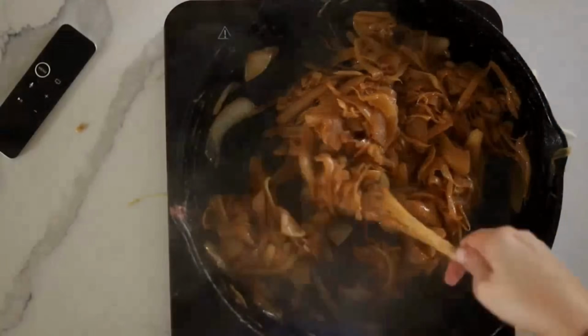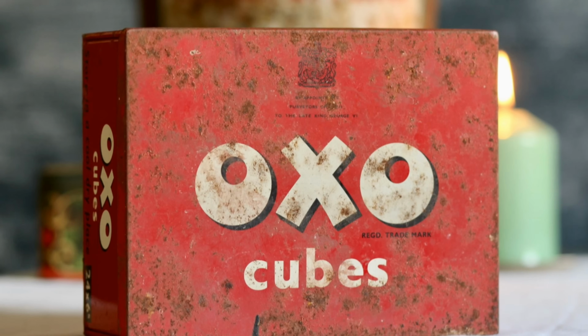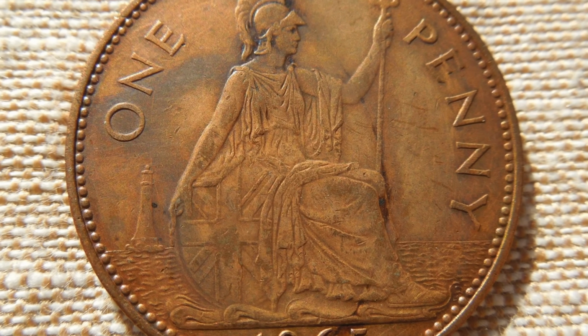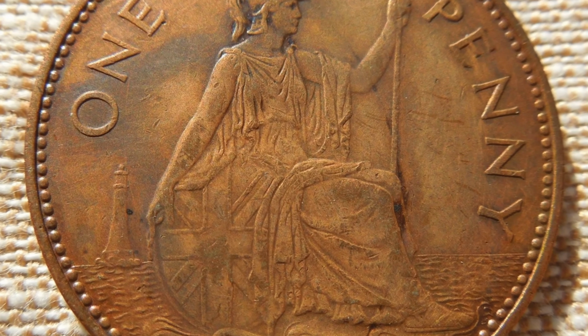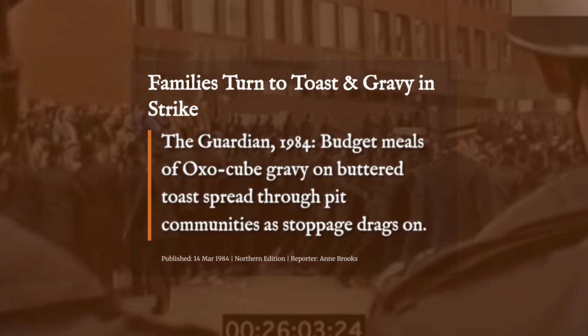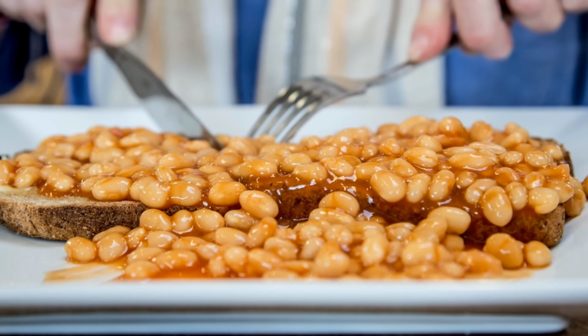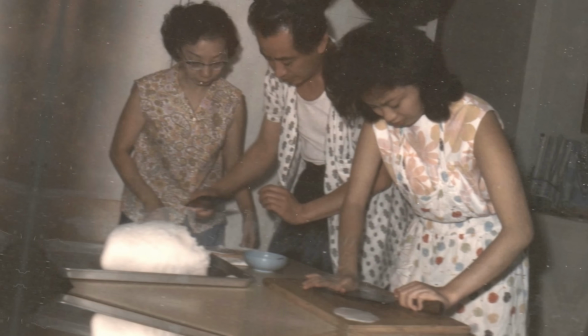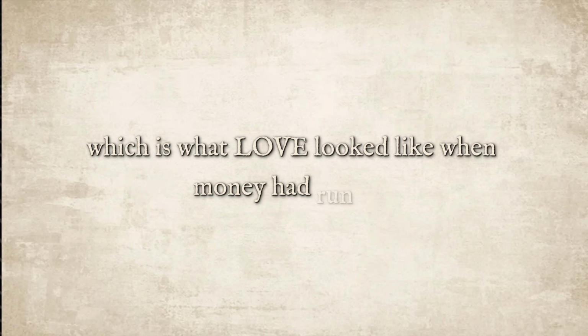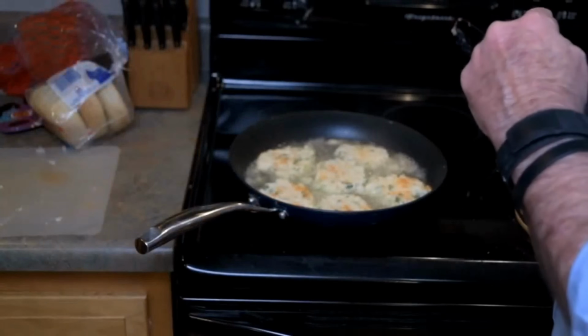Some mothers fried onions first, building a base that almost tasted like meat had been involved. An OXO cube cost a penny or 2. The entire meal came in under 10 pence per person. During the miners' strikes, toast and gravy appeared on tables across the north, a meal that acknowledged hardship without surrendering to it. It tasted like mothers making something from nothing, which is what love looked like when money had run out.